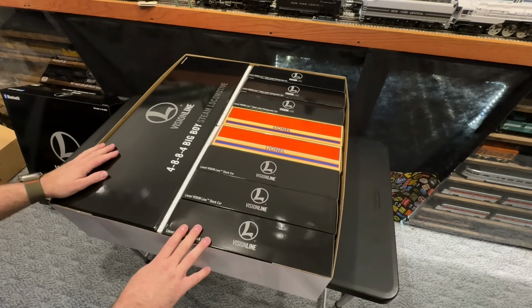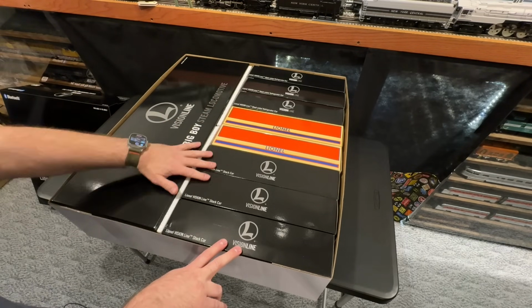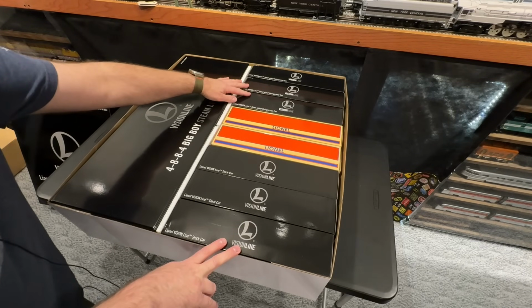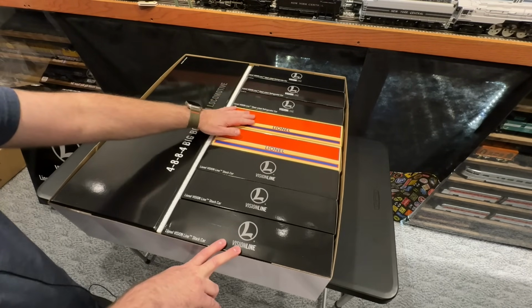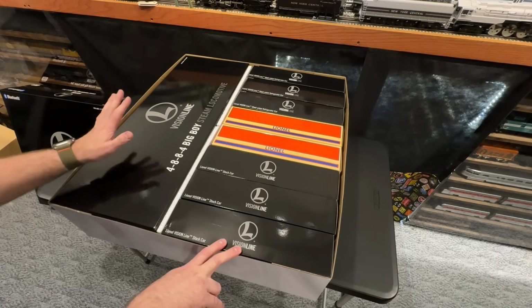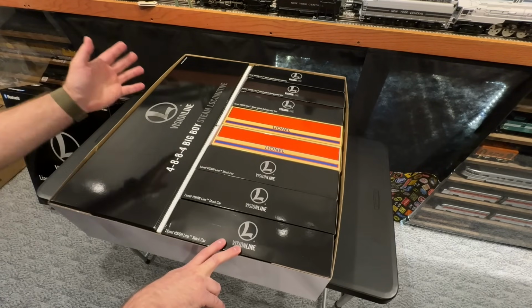We're getting somewhere. So here are all the pieces of rolling stock. We've got 3 Vision Line stock cars, 3 Vision Line steel-sided reefer cars, and then I believe this is a caboose and a box car. And then, of course, we've got the big boy itself. And I believe the big boy in the superset is road number 4004. I could be mistaken, but we'll find out soon enough.